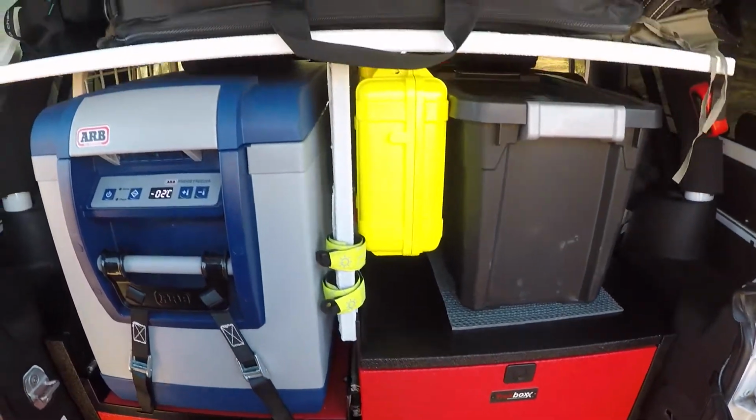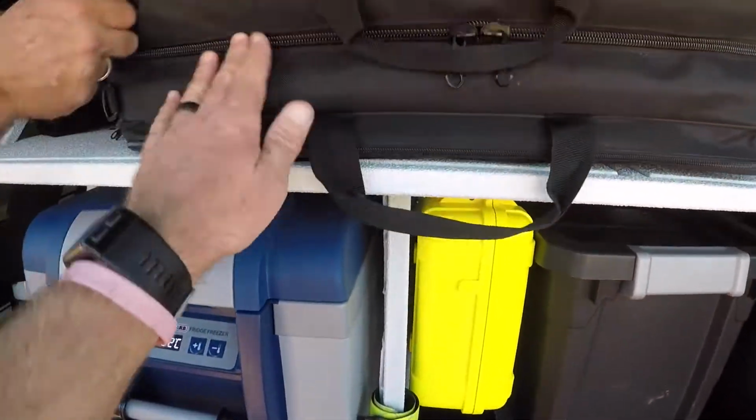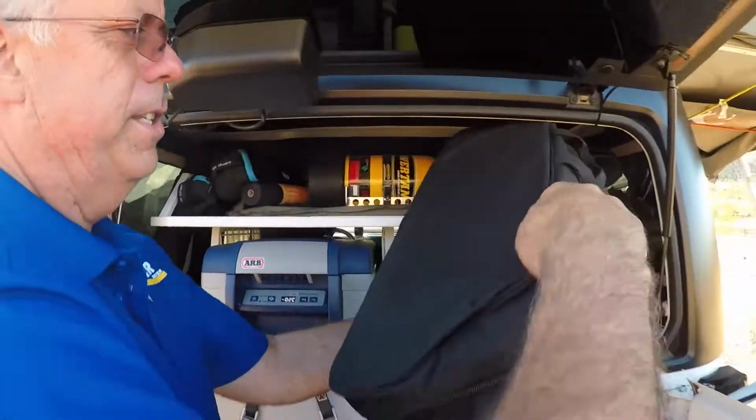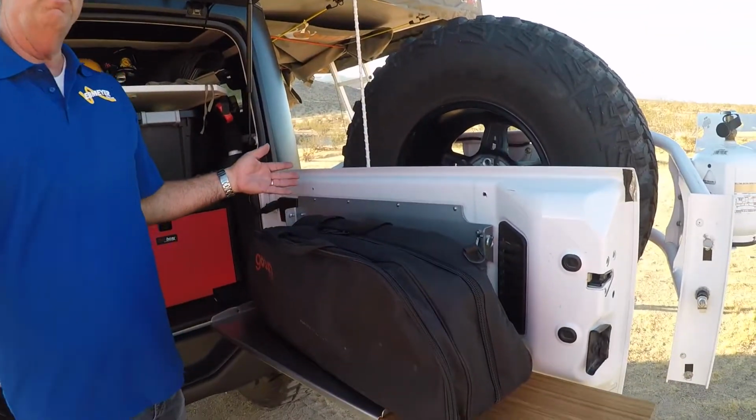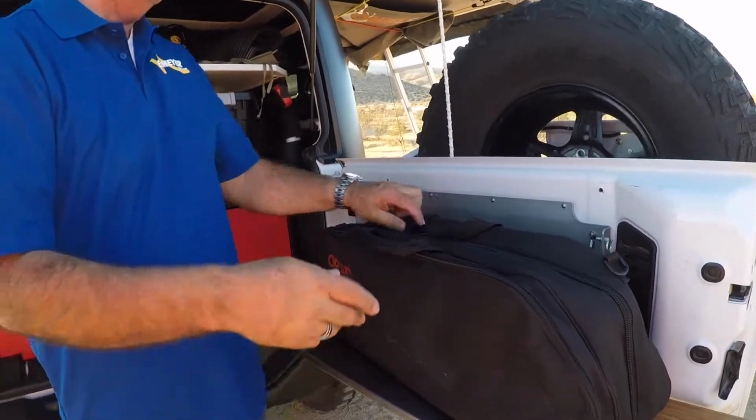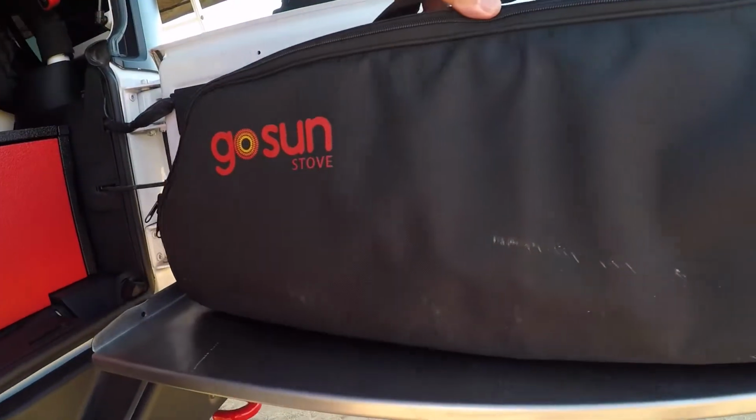You were getting ready to show me this right here and I rudely interrupted. This is our solar oven. We want to be able to enjoy the outdoors. That's a GoSun, right? Yes, it is. GoSun stove.